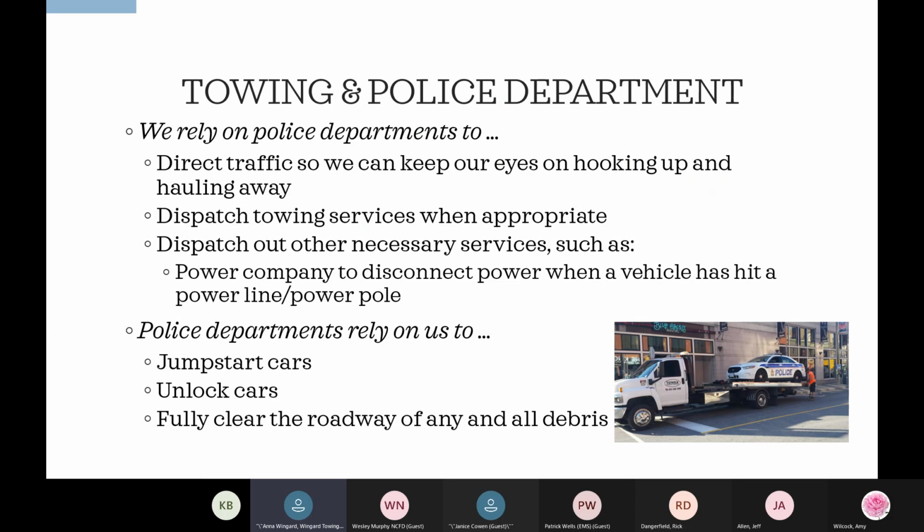So we also rely on police departments to dispatch us when appropriate. That would be after an arrest, after a wreck, that sort of thing. Dispatch the appropriate number of towing services out, that sort of thing. But a lot of that's based on your rotation list locally. And then Jeff Allen had mentioned this in the training earlier, also that the public does have the opportunity given by police departments to choose their own wrecker service if they have one of choice, and if not, to use rotation.